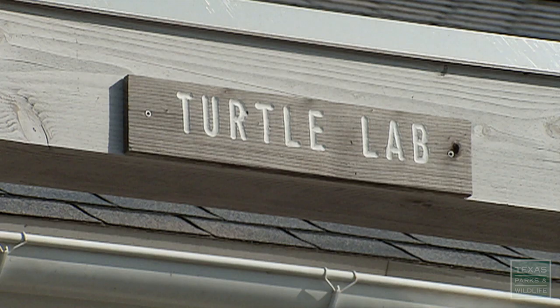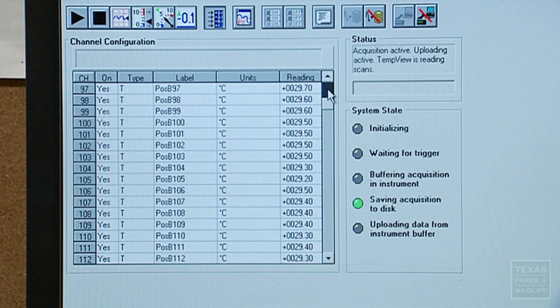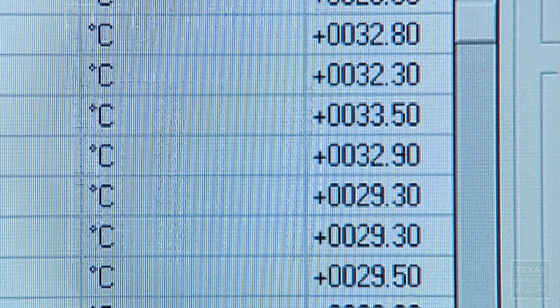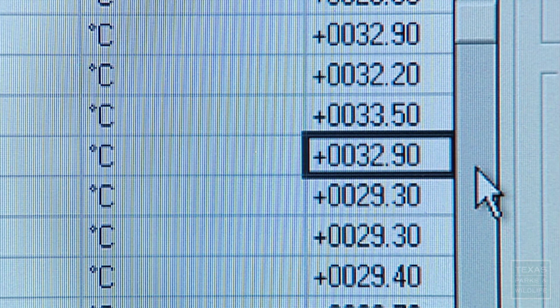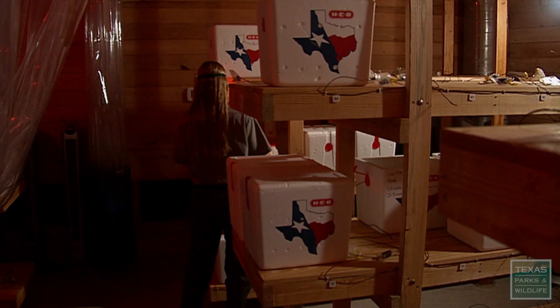The eggs are collected from all of the nests that we find on the Texas coast and brought in for protected incubation. The incubation temperature determines whether the turtles will be male or female. Warmer temperatures produce females, cooler temperatures males. We try to hatch mostly females so that they'll have a better chance of reproduction in the wild.